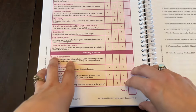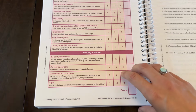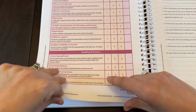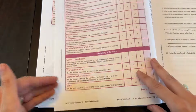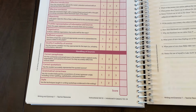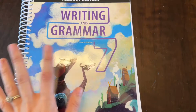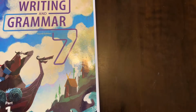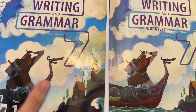So this is definitely getting into making sure they're really doing formal writing. They have to have a thesis. They have to have an outline. They have to have the paper. So it's not just little fluff pieces. The ones they're doing are definitely middle school age appropriate, and they will show you exactly what you're doing. They'll give you examples of what it looks like. So that is what the 7th grade grammar is going to look like, writing and grammar.